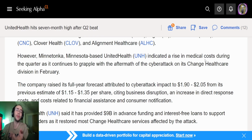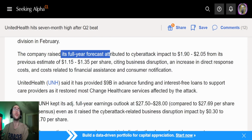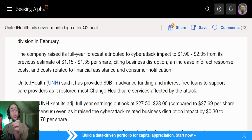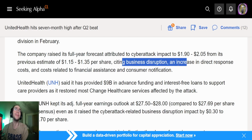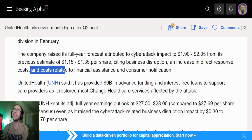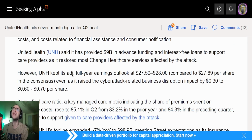However, Minnetonka, Minnesota-based United Health, I'm sorry for anybody who lives there, indicated a rise in medical costs during the quarter as it continues to grapple with the aftermath of the cyber attack. Oh, that's right, they did have a cyber attack which caused them to fall. On its Change Healthcare division in February, the company raised its full-year forecast of cyber attack impact to $1.90 through $2.05 from its previous $1.15 to $1.35, citing business disruptions, an increase in direct response costs, and costs related to financial assistance and consumer notifications. United Health said it has provided $9 billion in advance funding and interest-free loans to support care providers as it restored most Change Healthcare services affected by the attack.